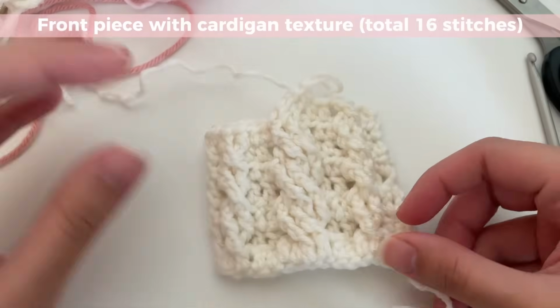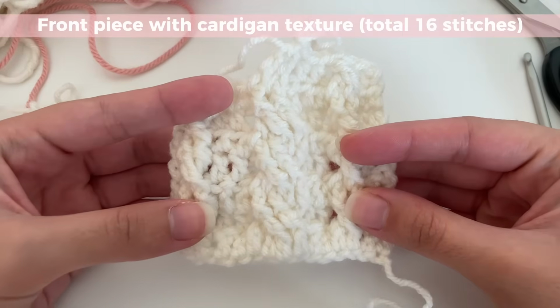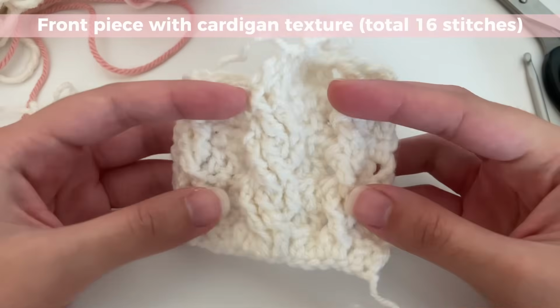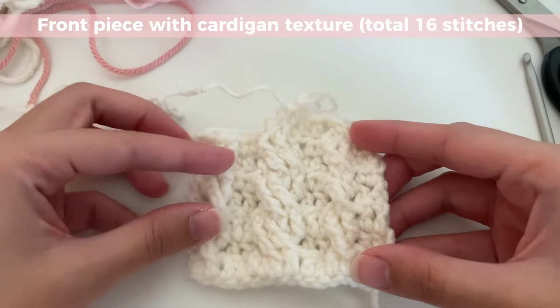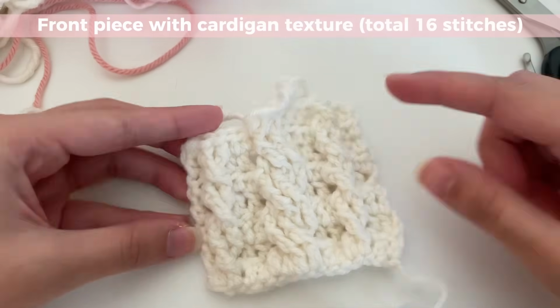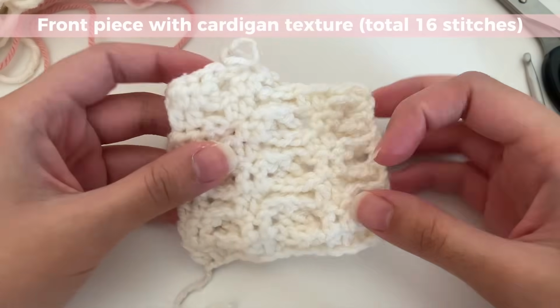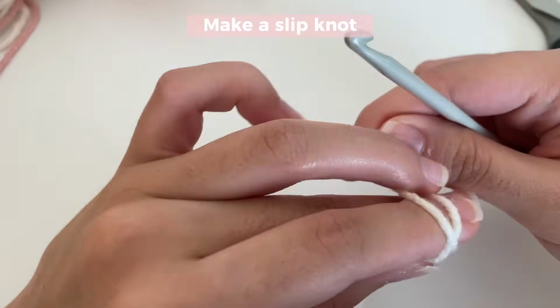Going to be making this really beautiful textured piece over here, and I do want to start off by saying that yes, this does have holes in it, but when you make the back piece, they're not going to be as noticeable as they are right now. There's a very clear right side where your texture is going to be, and then there's going to be a wrong side. Start by making a slip knot.